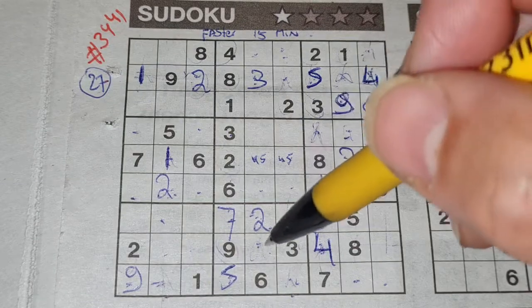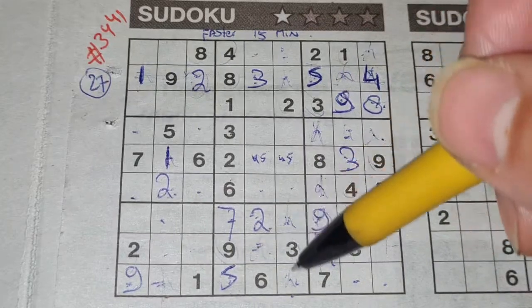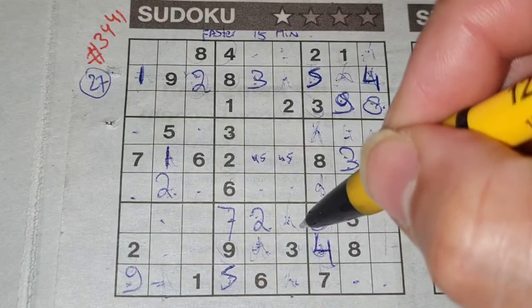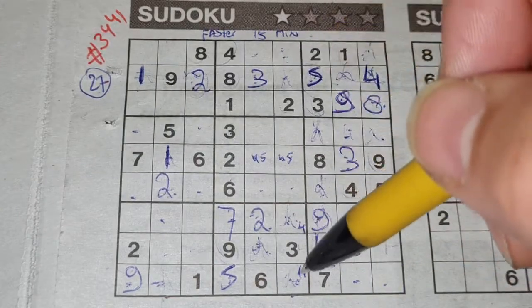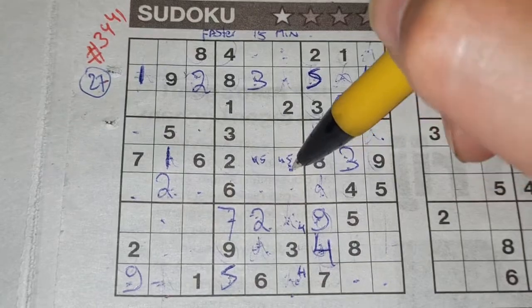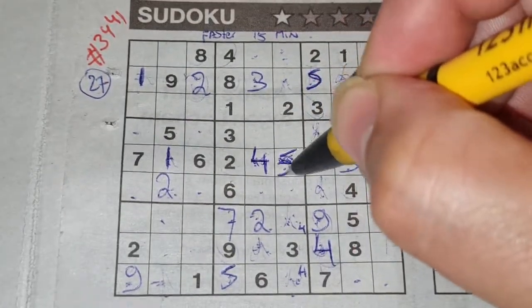Okay. Three missing numbers in this big square. One of the missing numbers is a 4. We see here 4, so no 4 there. So the 4 could be here, could be there. So we have a 4 in one of those two boxes in this column. So this box cannot be a 4 anymore. That box should be a 4, and this box should be a 5. Okay.